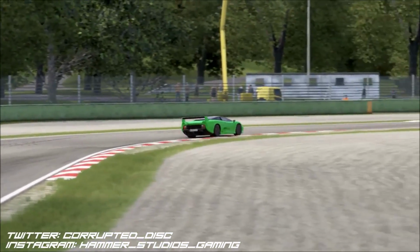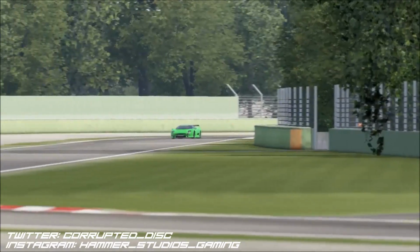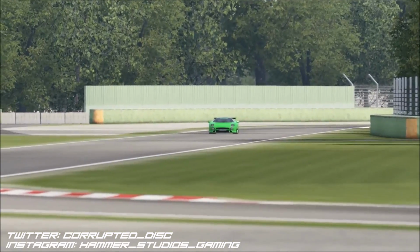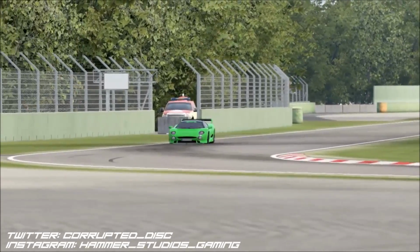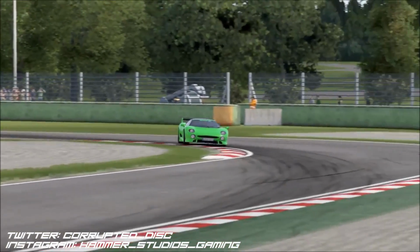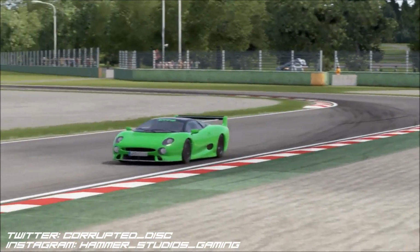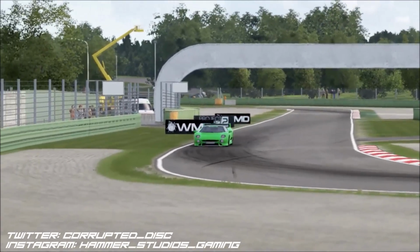Now as far as this vehicle goes, I wanted to cover this one very early on in this review series, because it's one of the ultimate unicorn cars of this game. It's one of the most unique supercars ever built, and crucially, it's actually one of the fastest cars that most people have never heard of, the TWR XJ220 S. Now this is a car which I've always loved ever since I first saw it.